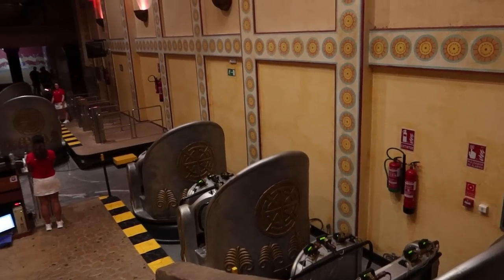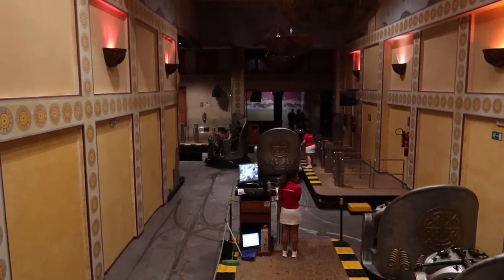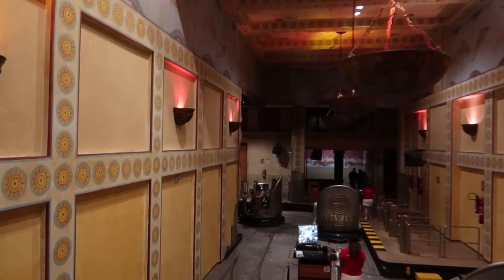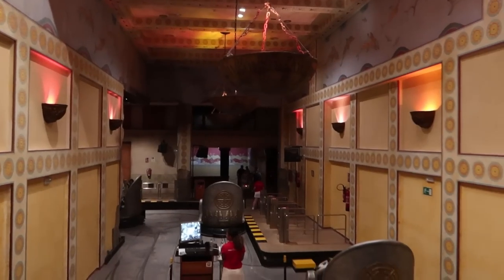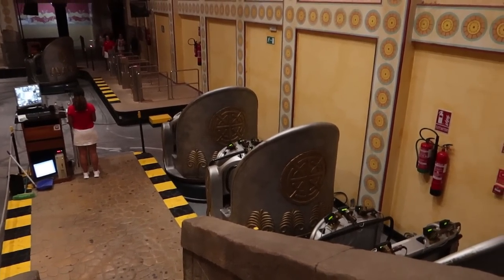I've got to say, that was absolutely spectacular. Brilliant dark ride. And just wanted to show you another look here at the station. Very heavily themed. That's the key to this park. And that ride was brilliant. Let's go outside and we'll talk more about it.